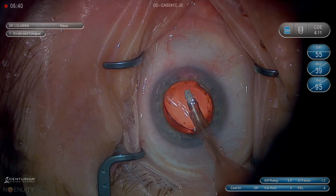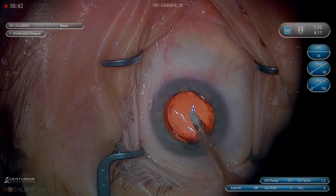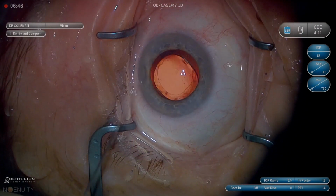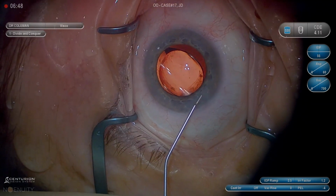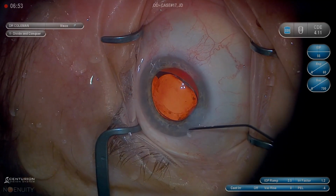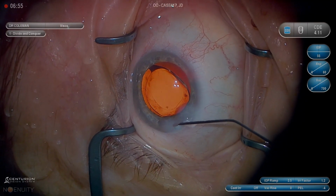So, filling the eye with viscoelastic. When we get the cortex removed, we're ready for lens insertion. We don't want to just fill the anterior chamber, because that's a common technique flaw I see with the residents and our fellows in their early stages of training.